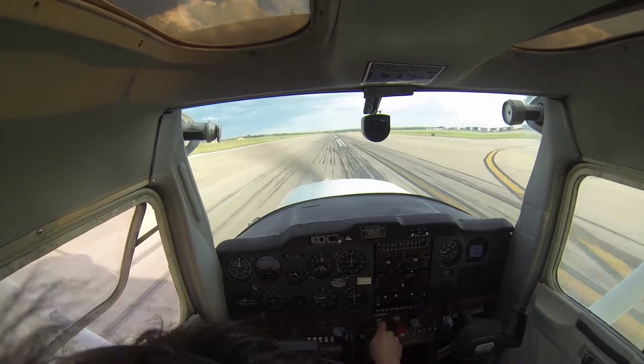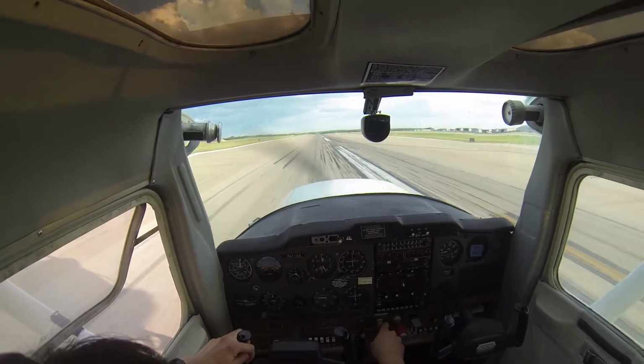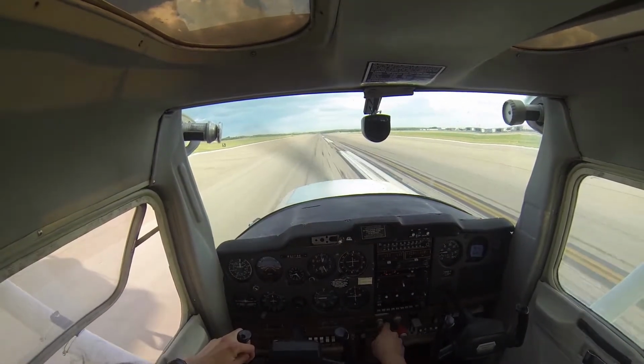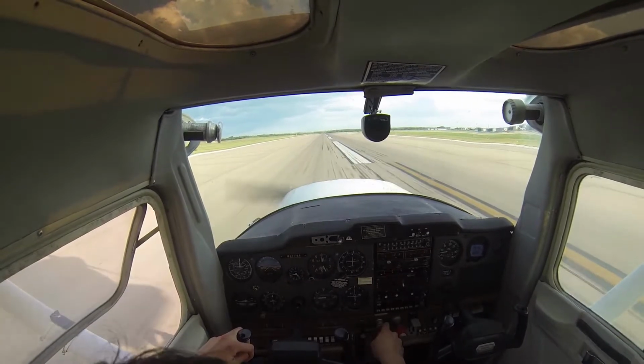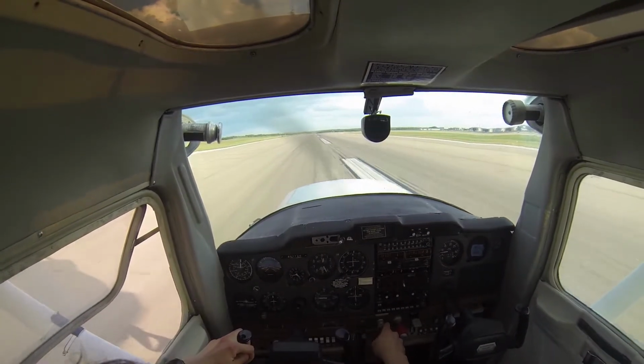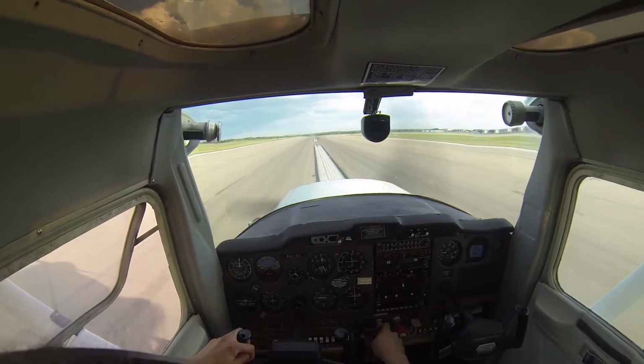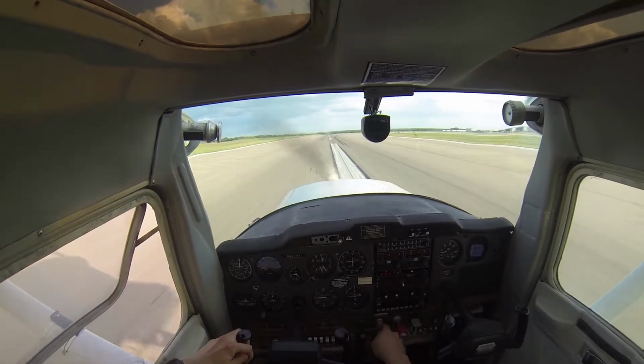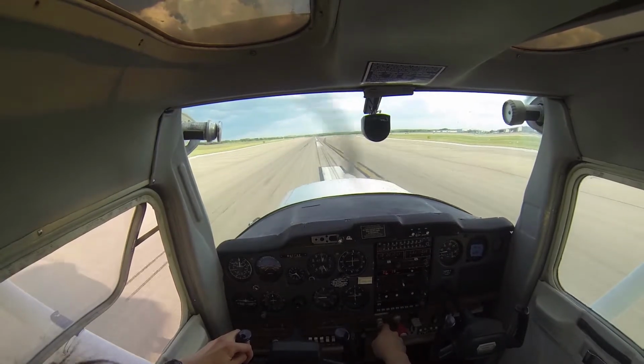Sirius 473 Charlie Delta, inbound 17 left. Sirius 473 Charlie Delta, Austin Tower, wind 100 at 9, runway 17 left, clear to land, where do you park? Clear to land at 17 left, and gonna go to Signature. Roger, you can plan to turn off at Lima. Alright, take Lima, 3 Charlie Delta.